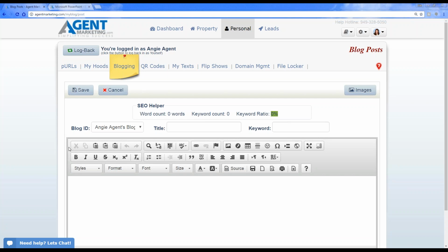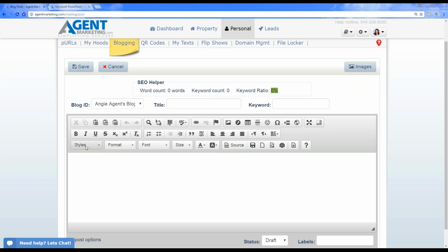Now here you'll have a WYSIWYG editor, which allows you to embed videos, create links, and add in pictures. You can do different formatting and see some different font types here. If you want to add in your links, you can click on this. If you want to add in pictures, you can click here. Using this editor, it's going to be pretty simple and easy to create a blog.